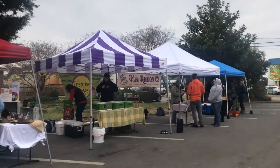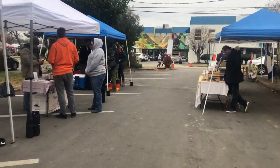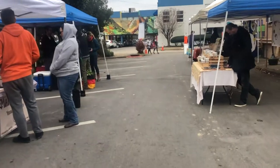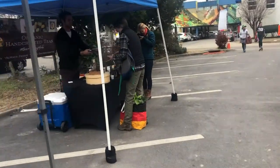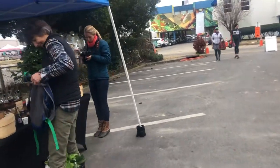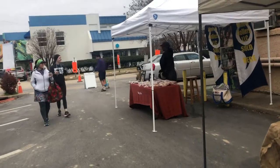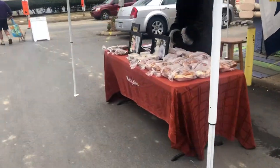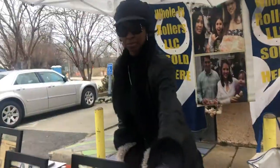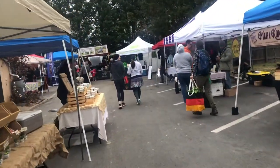Well, it's the first market for 2019. There's not a whole lot of vendors on this side. The Holy Roller Ladies here. Handcrafted teas, the Holy Rollers, with the best cinnamon buns in Virginia Beach, and rolls. Holy Rollers, our famous cinnamon buns. I know, and I was just telling them about it. 7-up pound cake. Oh, you already got one?